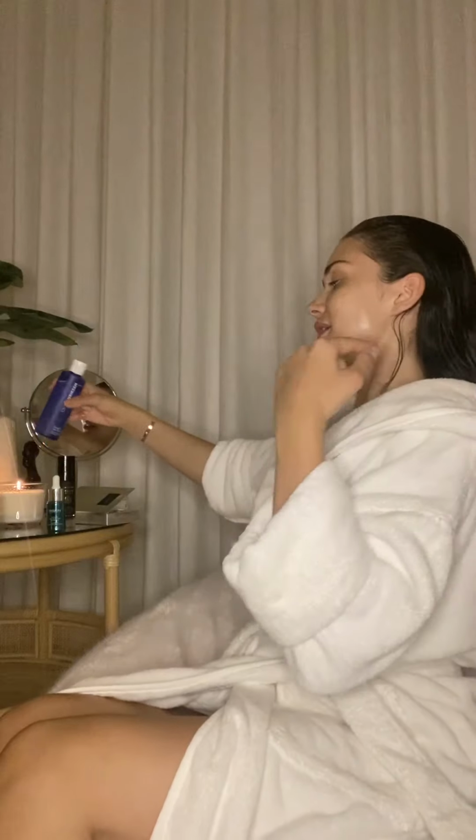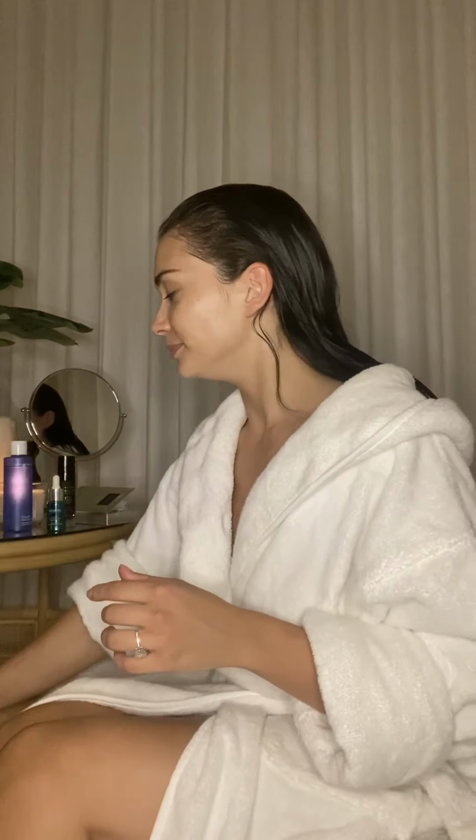So just a tiny bit onto a cotton wool pad and just tap that on certain areas, just very lightly, and that just removes any pigmentation, any dark spots, maybe pimples where they've left scarring. So that can help in that sector.